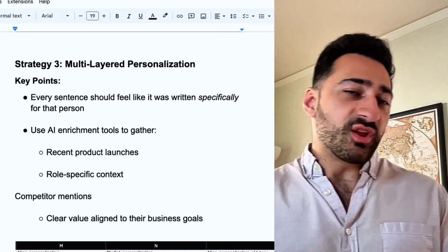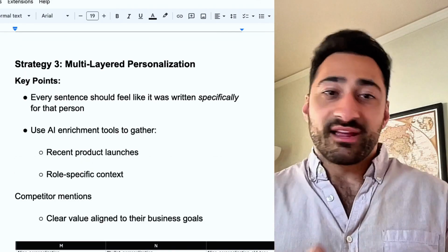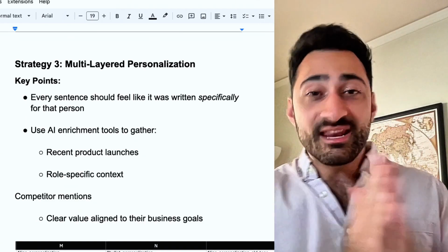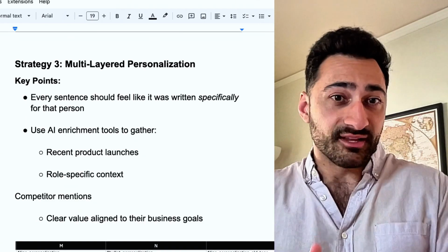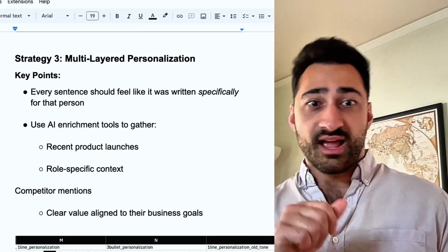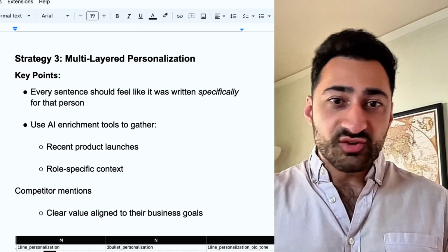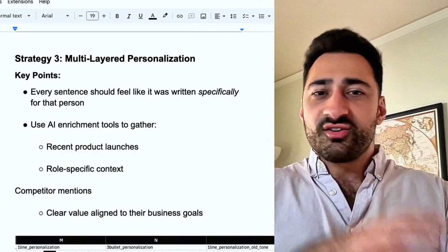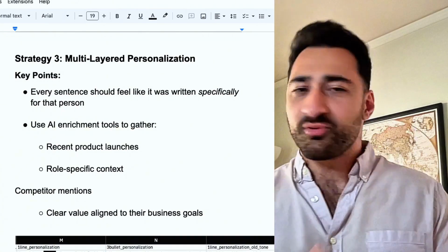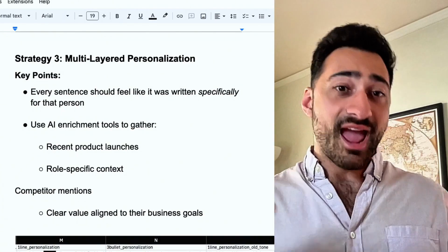This is where you can craft messages that actually feel like they were written specifically for them. Not just the role type or the industry type, but that person specifically. You want to use AI enrichment tools to gather product launches, role-specific context, competitor mentions, clear values aligned to their business goals, or just to understand what the business's core priorities are. What are their strategic initiatives? Any press releases, whatever you can gather, AI can summarize it.